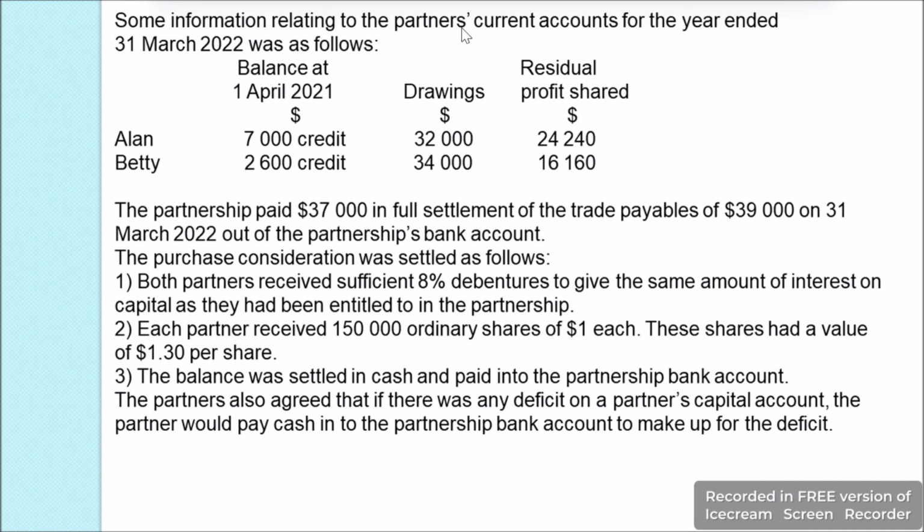Some information relating to partners' current account for the year ended 31st March 2022 was as follows. Alan: balance at 1st April 2021 was $7,000 credit, drawings are $32,000 and the residual profit share is $24,240. Betty: the balance at 1st April 2021 was $2,600 credit, drawings are $34,000 and the residual profit share is $16,160. The partnership paid $37,000 in full settlement of trade payable of $39,000 on 31st March 2022 out of the partnership's bank account. The purchase consideration was settled as follows.